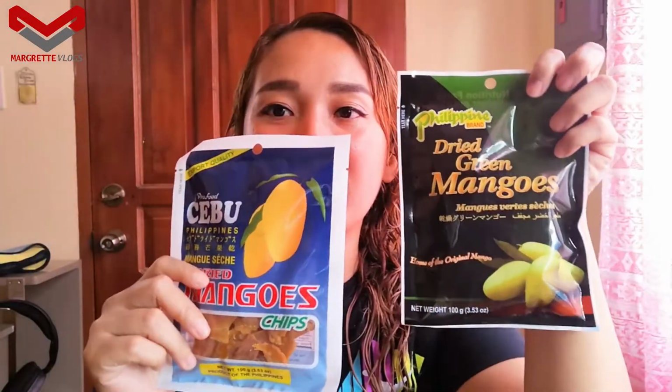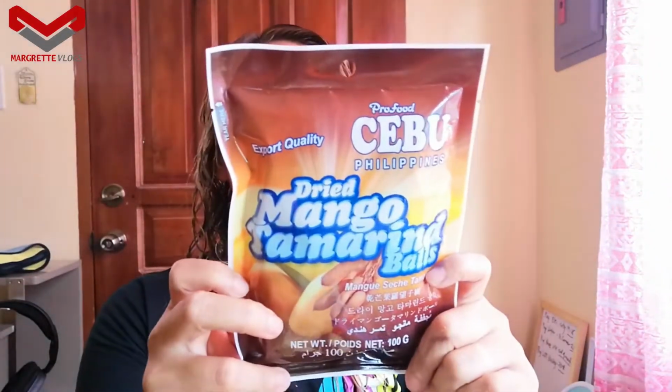Yeah, the yellow one. There's also a green mango. Here you go, the dried green mango. So you can choose either the yellow or the green, the ripe or the unripe mangoes, dried ones. Okay, what else is in the box? We also have dried mango tamarind balls. I haven't really tasted everything here. I'm just going to show them to you one by one. But I have tasted the dried ripe mango. I haven't tasted the green mango yet.